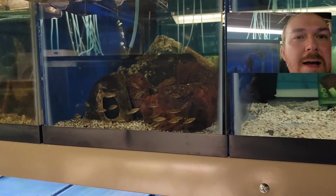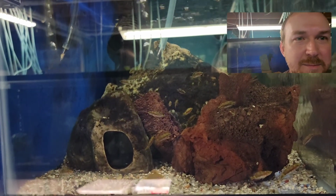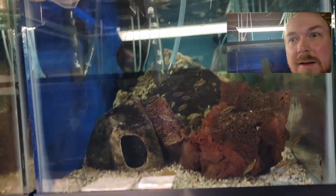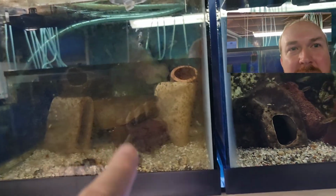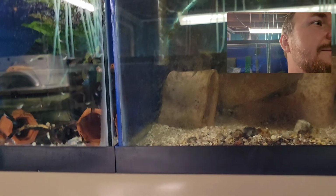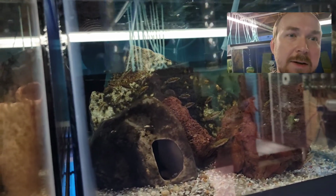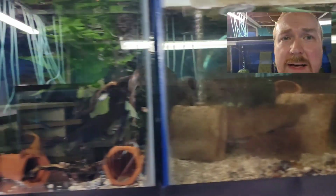These are my yellow calvus babies. Starting to get some pretty good size to them. This is the yellow calvus adults. There's 3 of them in there. I'm hoping maybe they'll give me another batch, but this was a really sizable batch, so that's going to be fun to raise those guys up.